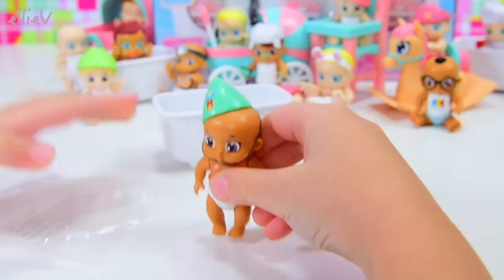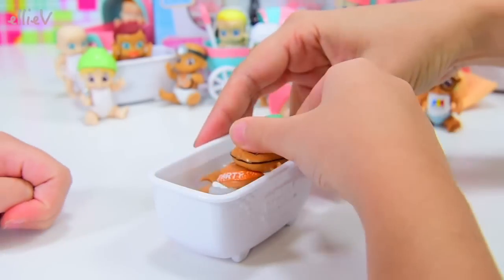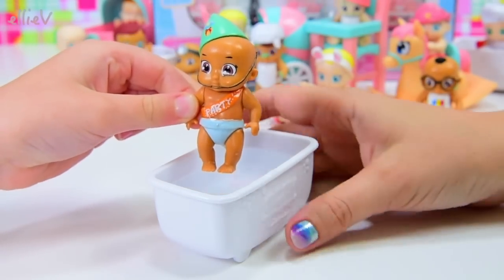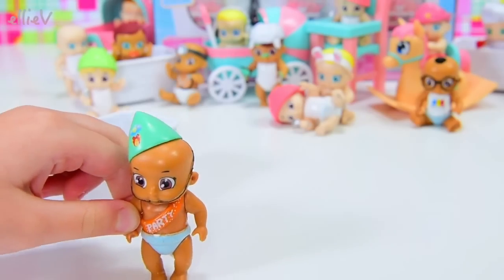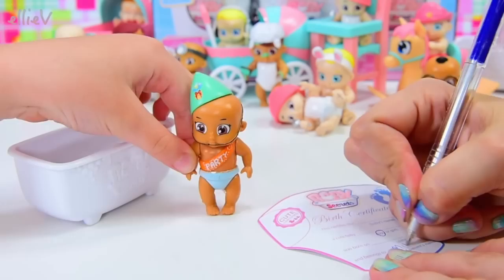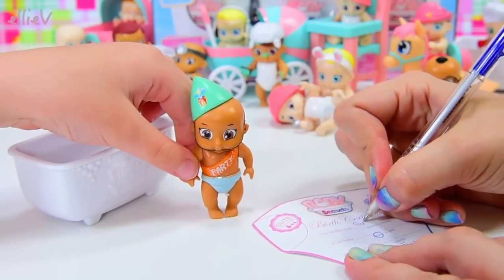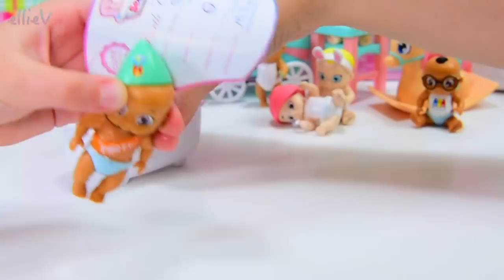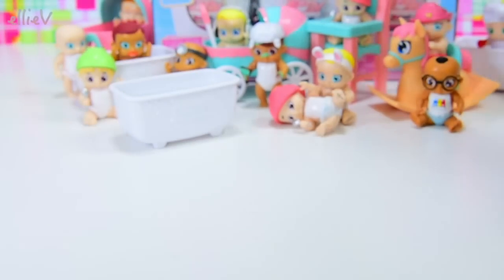Oh, look, you've got another party one. Good party with my baby. All right. It's a boy. And what are we going to call this one? I'm naming it Party Kim. Party Kim. Yeah, because its name is Kim and it always goes to parties. He's a he. You can give him a he now. All right, Party Kim. Off you go.